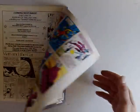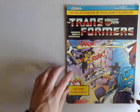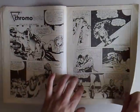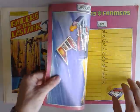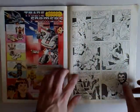The Raiders of the Lost Ark is just where the Autobots' computer goes a bit nuts and doesn't know which side is which, and the Autobots and the Decepticons have to try and convince him to aid them. And that was about it, really. Here we go. This is it. Raiders of the Lost Ark. Not a bad little story. Not one of the best, but still very, very good.